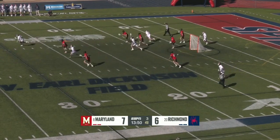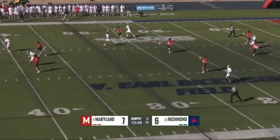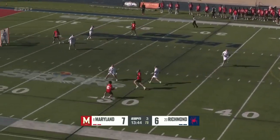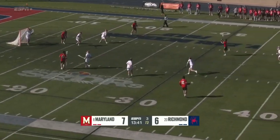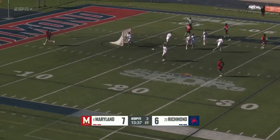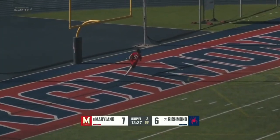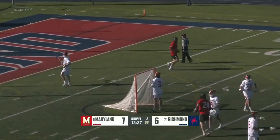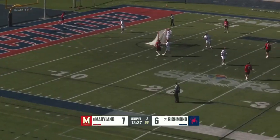Tried to get a shot from Sheridan, but Maryland knocks that free, and they get the breakout here now. Sharkey on defense with a short stick, again, that Vermont transfer. Maryland had a look in front, but that one sails wide. Nice shot, good spacing there, good opportunity for Maltz, but he couldn't convert. Maltz, a Virginia native out of Ashburn.